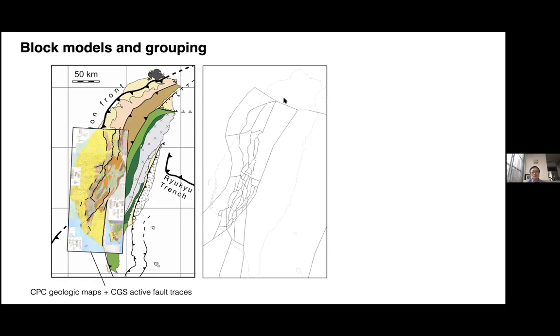You will probably see that some of this is not realistic at all. Like in the northern part, there are just no faults. And the reason is because there's no data constraint. So all of those blocks are just off-bound. We don't really need to worry about what is happening there. What we are really trying to focus on today is only this area.